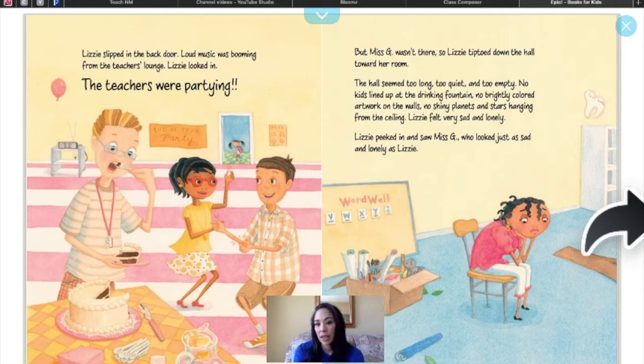But Miss G wasn't there, so Lizzie tiptoed down the hall toward her room. The hall had seemed too long, too quiet, and too empty. No kids lined up at the drinking fountain, no brightly colored artwork on the walls, no shiny planets and stars hanging from the ceiling. Lizzie felt very sad and lonely. Lizzie peeked in and saw Miss G, who looked just as sad and lonely as Lizzie.